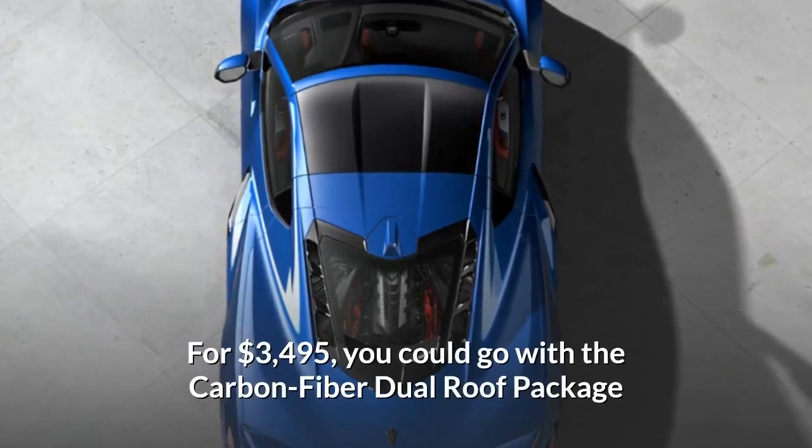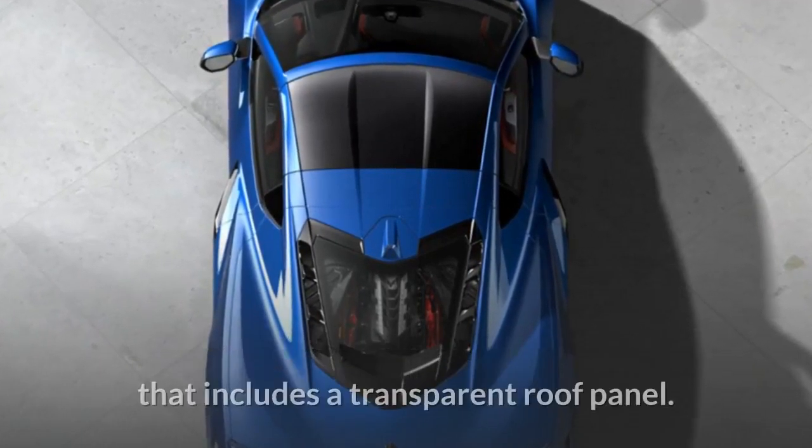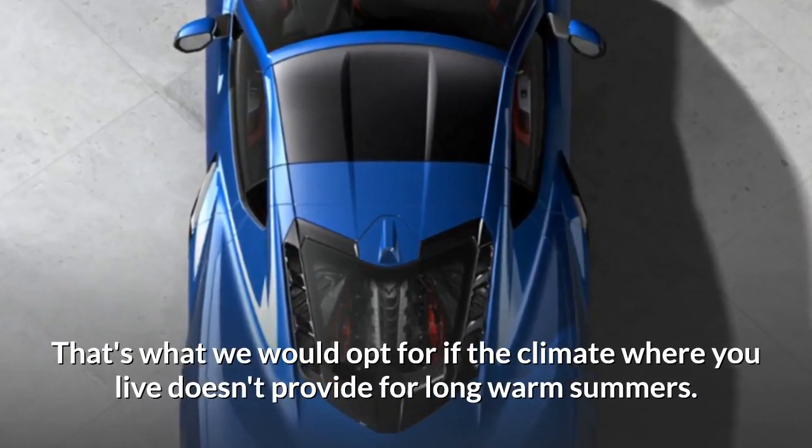For $3,495, you could go with the carbon fiber dual roof package that includes a transparent roof panel. That's what we would opt for if the climate where you live doesn't provide for long warm summers.